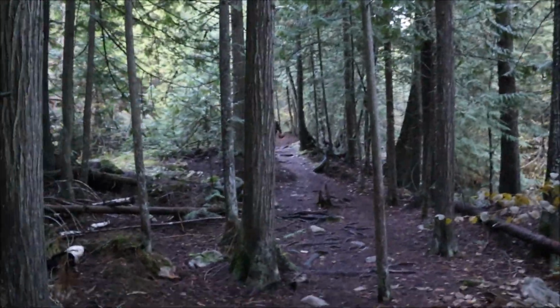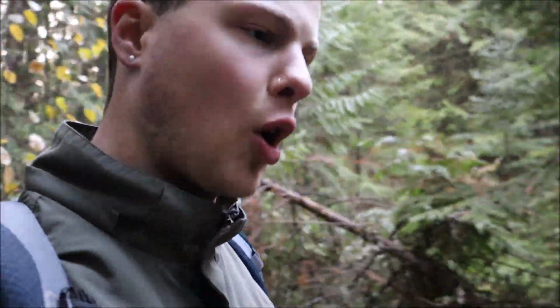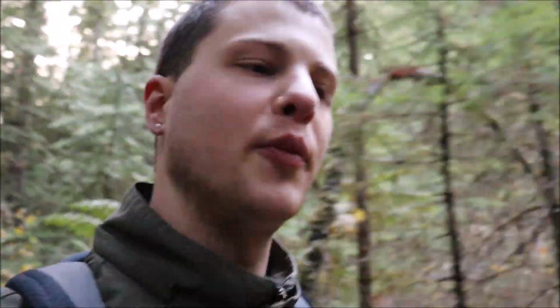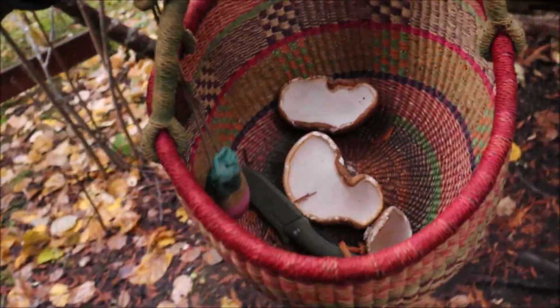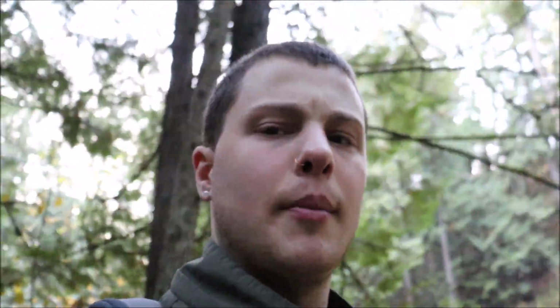Well, we're heading back now, and I don't think we're gonna find any Devil's Club, sadly. I think it's just the area. I don't know if they like this. I think they like it a bit more open, where the sun can get through, because we're in a pretty deep valley here, and the sun's getting lower. But we got some of the birch polypore, and we're going to keep our eyes open as we continue on back.